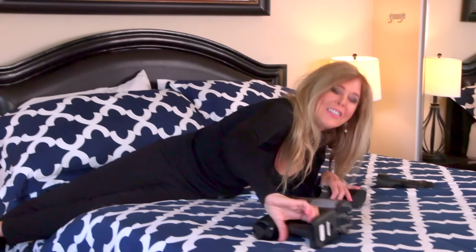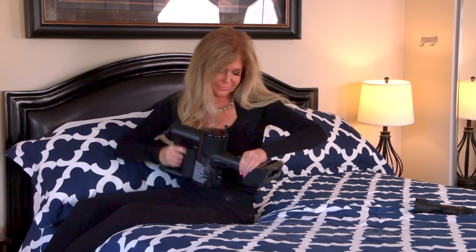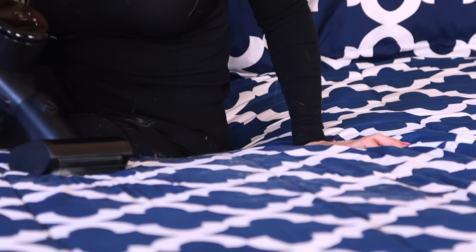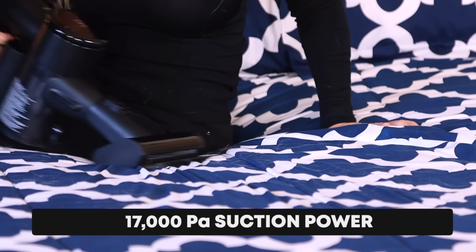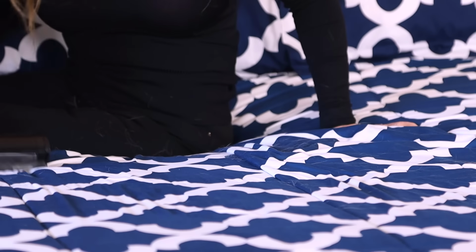Well, this is a job for my Ecovacs T30S combo. I need the handheld vacuum for this mess. The most powerful attachment is the rotor brush attachment. This is at a suction power of 17,000 with a rotating head, and inside this vacuum it is hooked up electronically to give it that motion of the brush going round and round while it's sucking up at that 17,000 Pa suction power with that vacuum technology of a handheld vacuum.